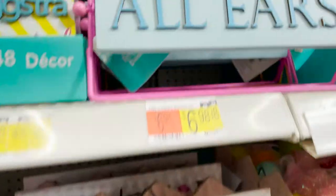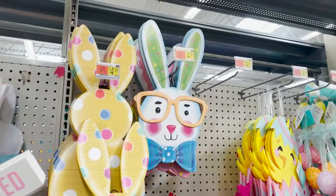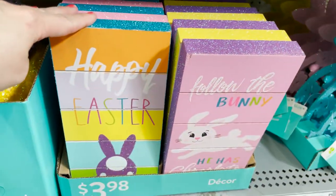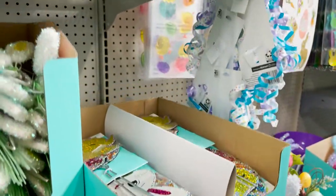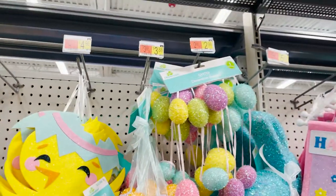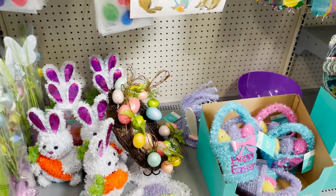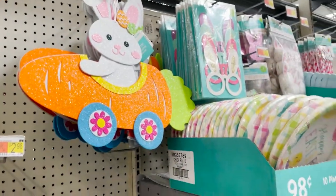Pastel baskets. I like these little pillows. These are fun for crafting and making wreaths. Little trees. So cute. I like these little guys. They're nice and soft. And we have the stickies for your windows. These are for your yard. Some garland.